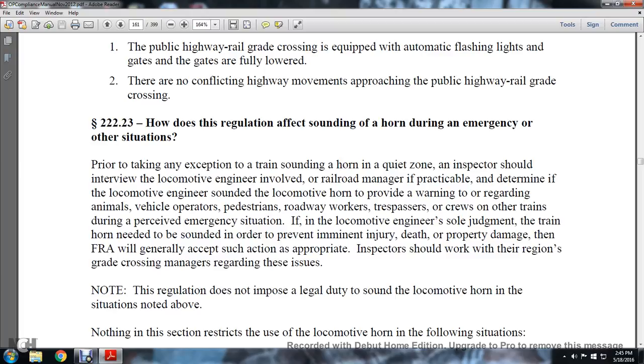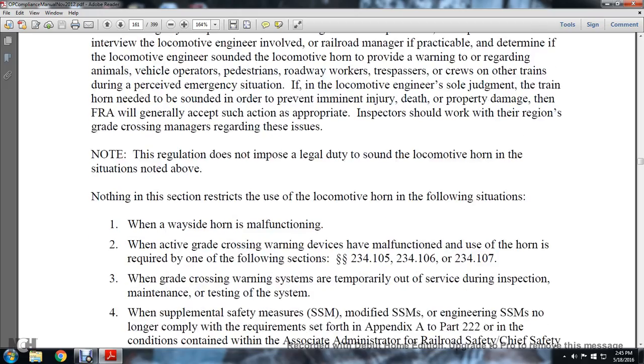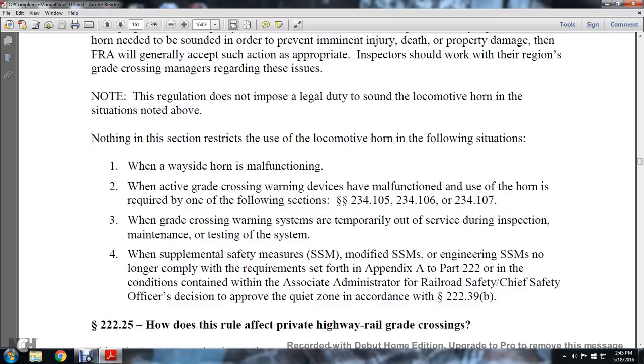If the locomotive engineer is able to demonstrate the train horn needed to be sounded in order to prevent imminent injury, death, or property damage, then the FRA will generally accept the action as appropriate. Inspectors should work with the region and the grade crossing managers regarding the issues. Note the regulation does not impose a legal duty to sound the locomotive horn in this situation.